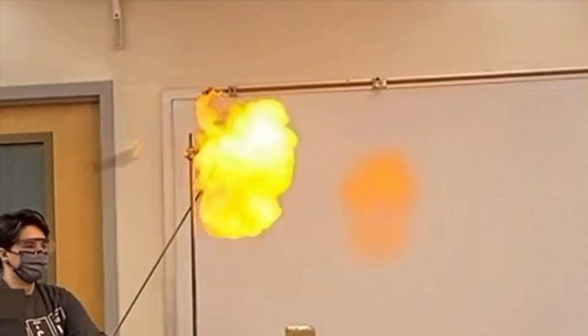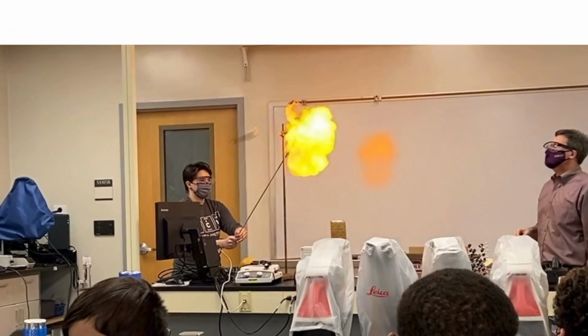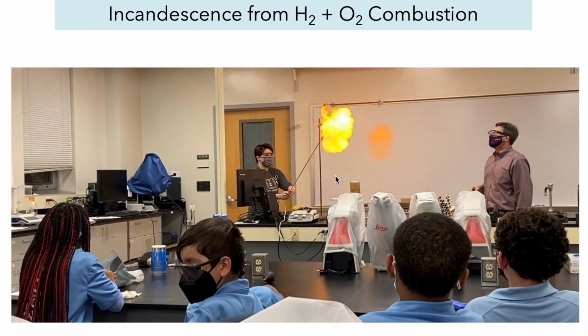Incandescence is the light that's generated from heat, such as in a combustion reaction or in flames. You can get hydrogen and oxygen to mix and form a nice fireball, and incandescent light is seen from that. Light that comes from chemical reactions is also known as chemiluminescence, when the energy of the enthalpy release in a reaction is sufficient to create molecules in an electronic excited state that then can radiatively decay.